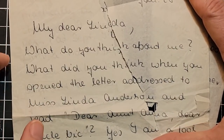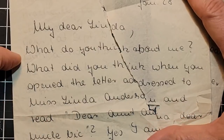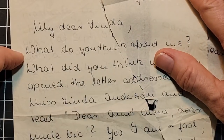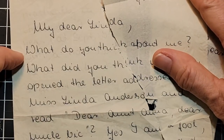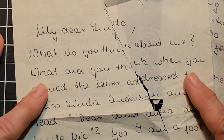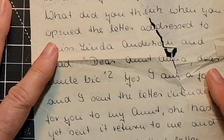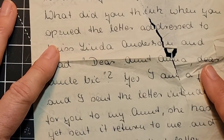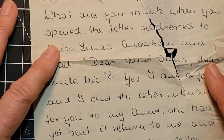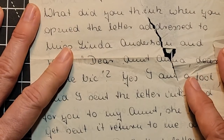My dear Linda, what do you think about me? What did you think when you opened the letter addressed to Miss Linda Anderson and read, dear Aunt Anna, dear Uncle Vic? Yes, I am a fool, and I sent the letter intended for you to my aunt. She has yet to return it to me, and I will enclose it in that letter. Please return also my aunt's letter to me, and please excuse me.